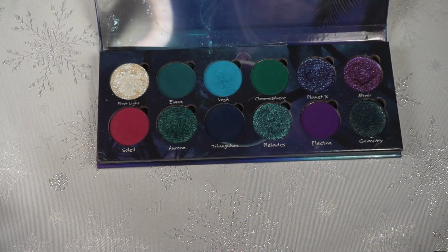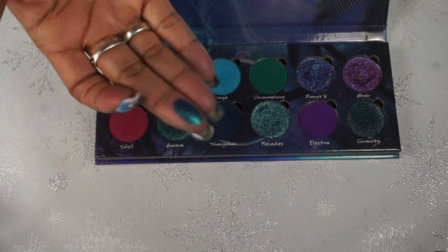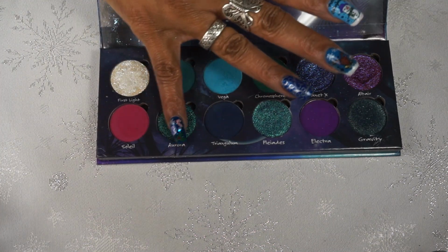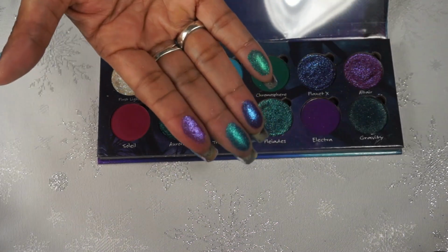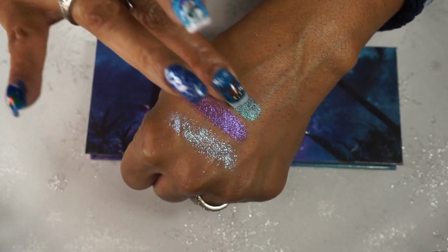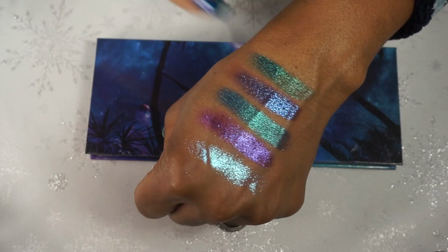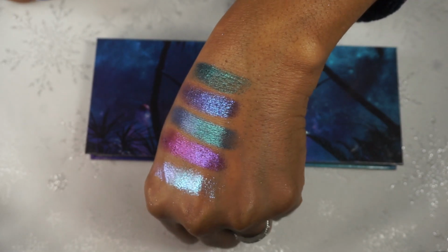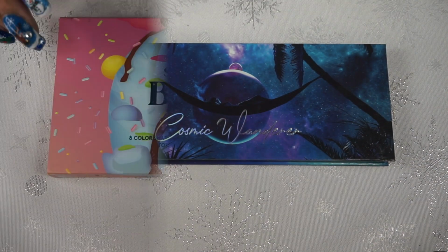This is more of a pinky red, and this just screams the holidays to me. This is more of a mermaid color, but it would be like a Christmas ornament. So pretty. Look at those. Stunning. And the mattes in here are really nice as well, and they do complement these colors very much so. But that is the Cosmic Wanderer from Terra Moon.